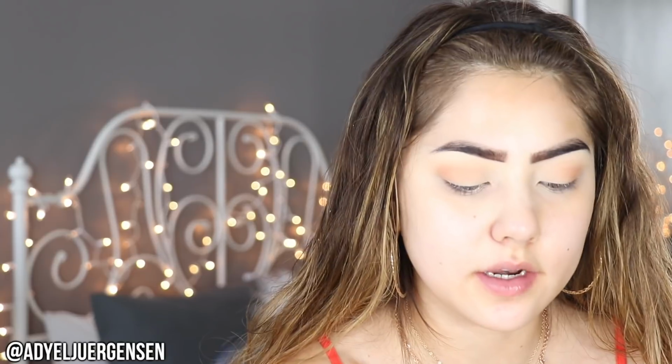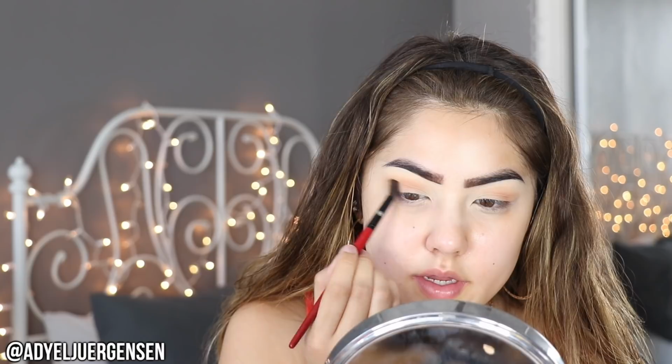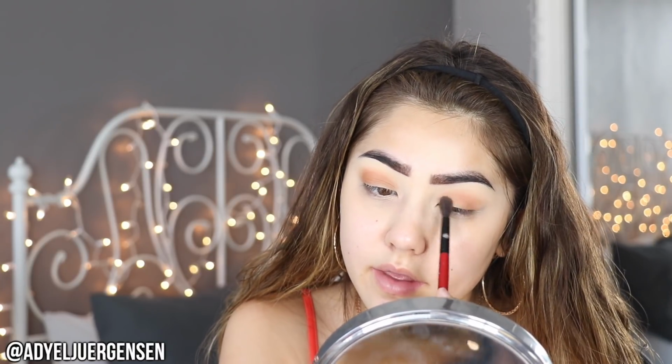Okay, so this is a little bit more warm tone, so I'm gonna use the color right to the right of it because hers is a little bit more brown, as this is more of an orangey brown. So I'm gonna go in with that. And she kind of created a little bit of a halo eye, and was going towards that shape, so I'm going to take that color and concentrate it on the inner and outer corners of the eye.